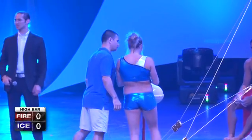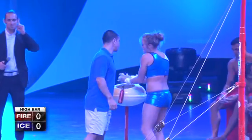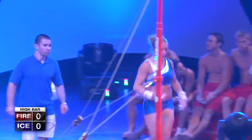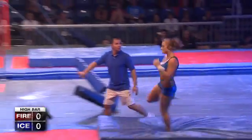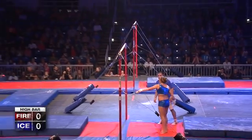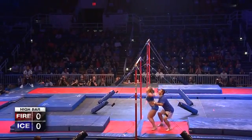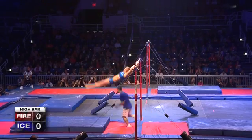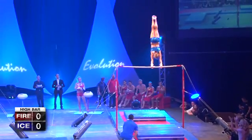So up first for the women from Team Ice on the single rail is Samantha Engel. She is going to do a very complicated shoulder move. I don't know whether you'll be able to tell. You've got to watch her shoulders really closely, because she's going to do a turn around the bar, and then her shoulders are actually going to invert, and then she's going to do a dismount from that position. Wow.